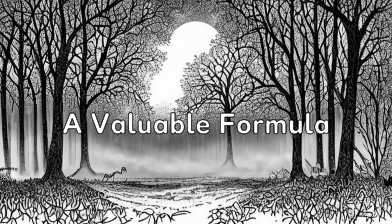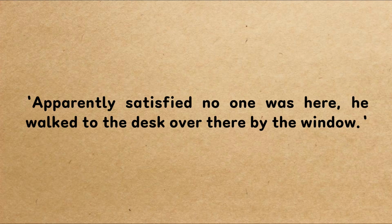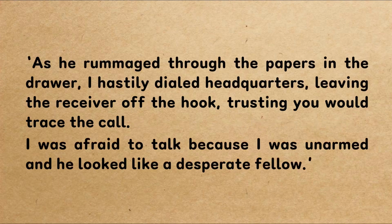A valuable formula. I had just stepped behind that screen, near the door to wash my hands, when a man, gun in hand, entered the room and stood motionless for a few seconds, said Hyde. Apparently satisfied no one was here, he walked to the desk, over there by the window. As he rummaged through the papers in the drawer, I hastily dialed headquarters, leaving the receiver off the hook, trusting you would trace the call. I was afraid to talk, because I was unarmed, and he looked like a desperate fellow.